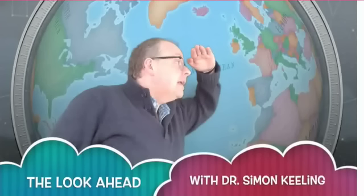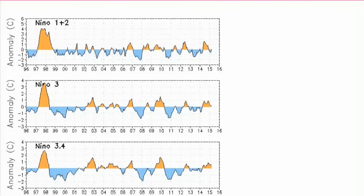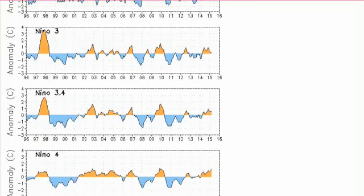Okay, we seem to be talking a lot about El Nino, don't we, this week? But it's El Nino again today. This is the latest observations of El Nino, and it's the region 3.4 that we're particularly interested in. So it's this one down the bottom here. And what it shows, look, is this moderate El Nino really now getting itself underway and winding itself up.